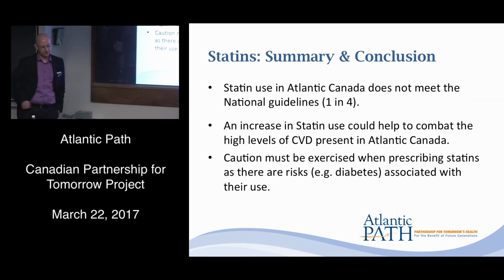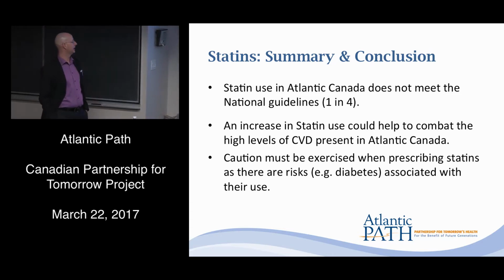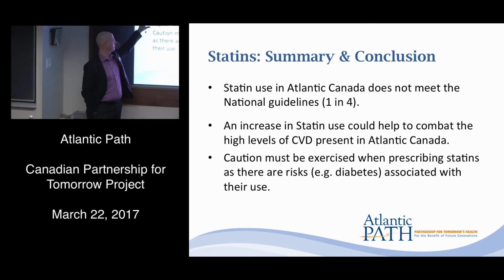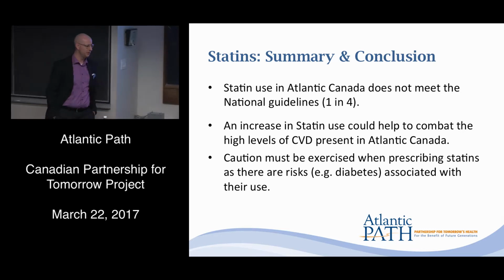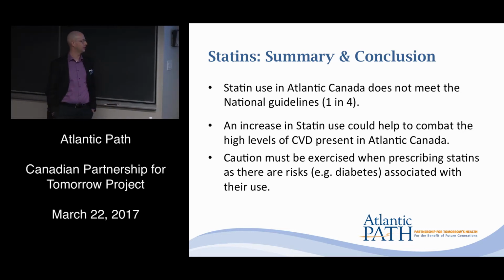So in summary, we did see that we didn't meet the Canadian guidelines, and there is the possibility, especially from a stroke point of view, that an increase in statin use could be used to decrease CVD risk factors, and then caution in terms of prescribing statins with those with diabetes.